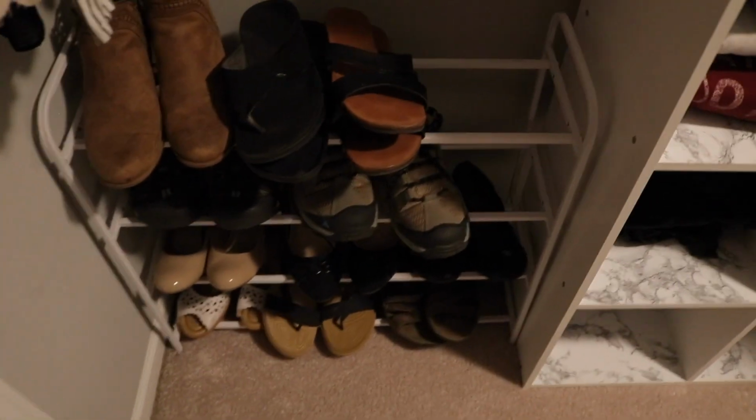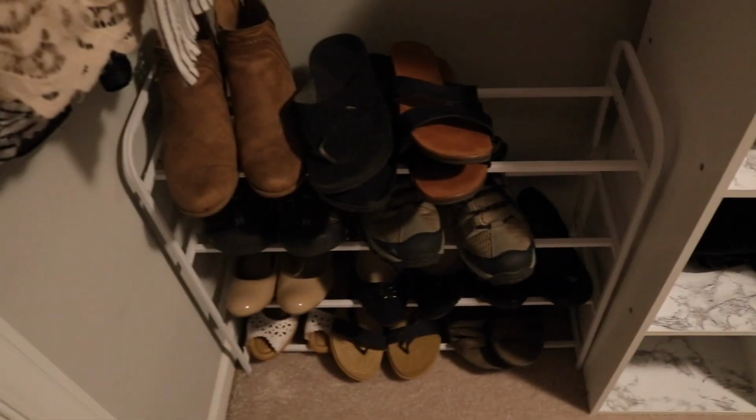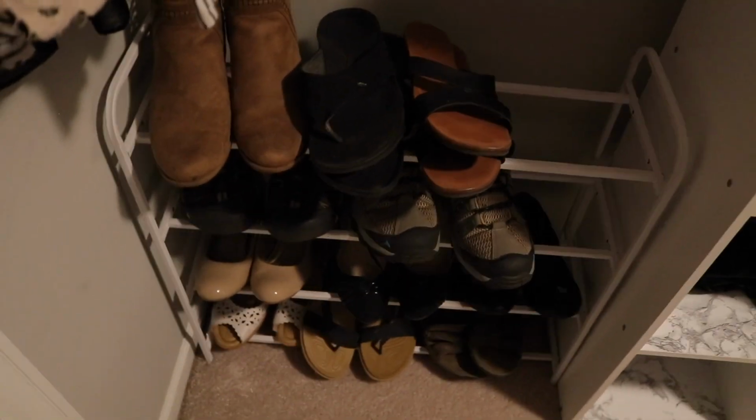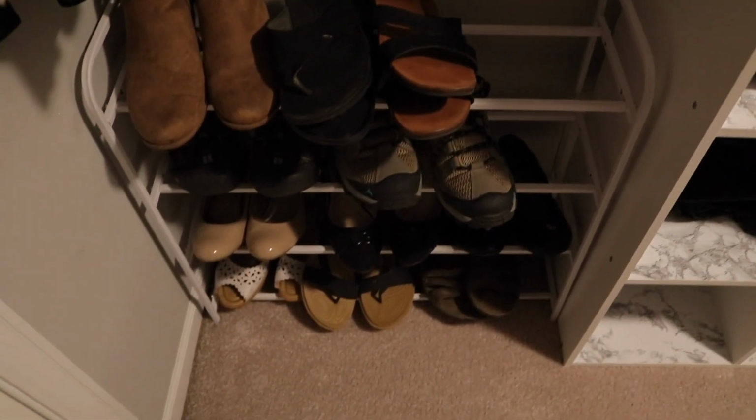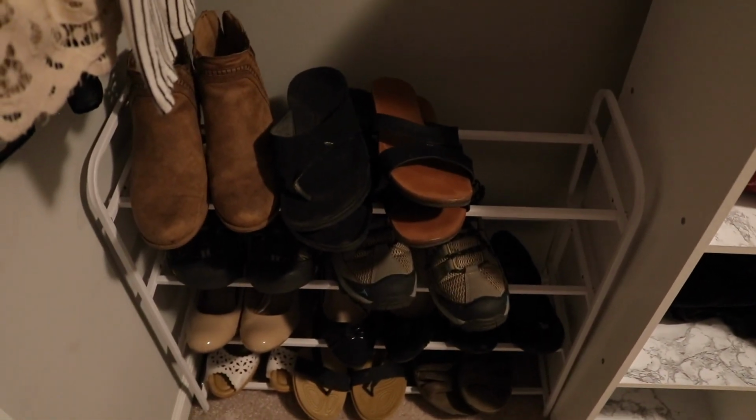I have some more shoes downstairs, boots for the winter. These are my seasonal boots that I wear maybe during the summer. And I have this little rack that I got from the Container Store. I don't have that many shoes, so I just leave them here, but that's just what I have over there.